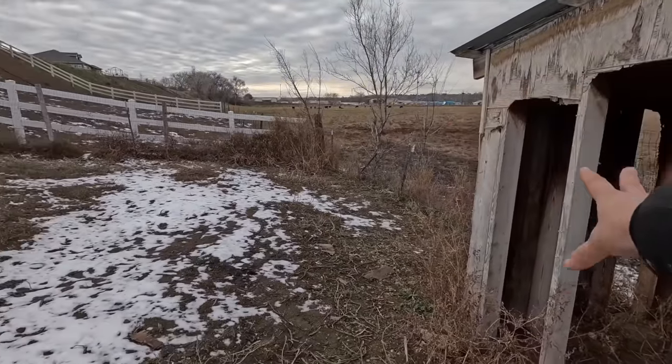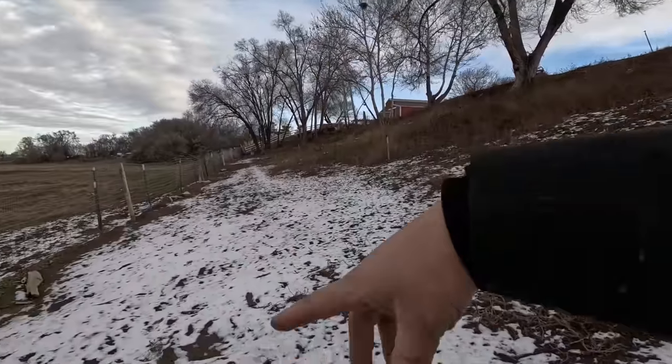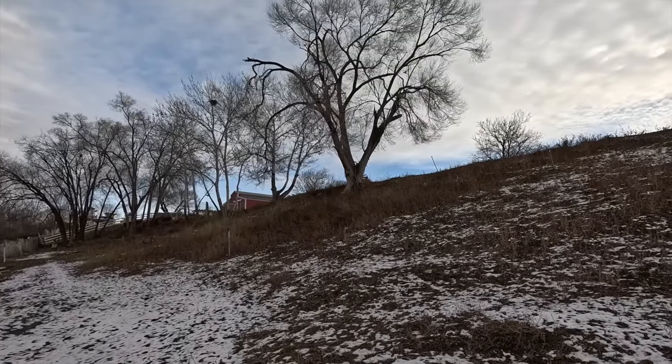So we're gonna come in and kind of clear out all of the weeds and stuff like that, any of the scrap pieces of wood. Just kind of slick it up a bit, toss some seeds in. I think that would be awesome.